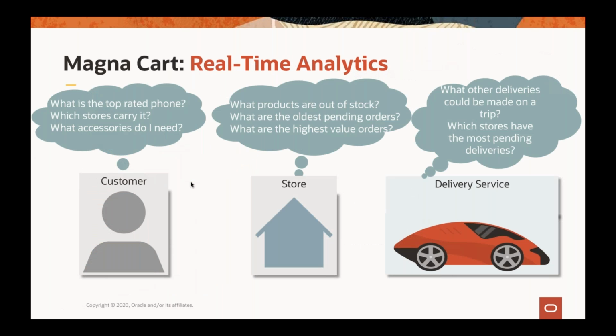However, we quickly find out that we need to do more than simply run transactions. There are things we have to do that are basically analytic in nature that enable these transactions to run. Before I can buy something as a customer, I want to find out what the top rated product is, which stores have it, what other things I need when I buy this phone, for instance. And the store will also have to check what products are running out of stock, what are running low, which orders are the oldest pending or the highest value, so I can prioritize between my orders.